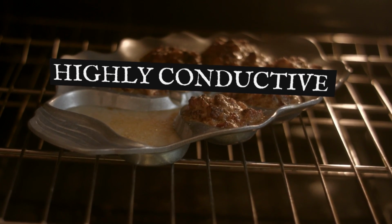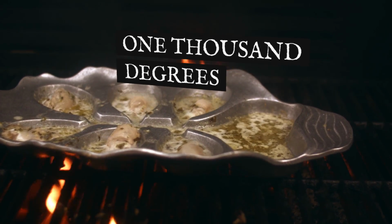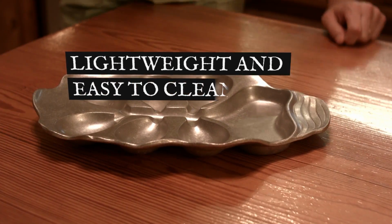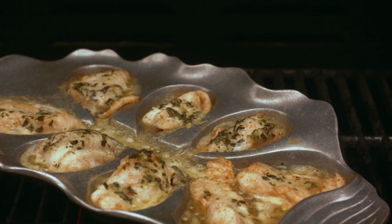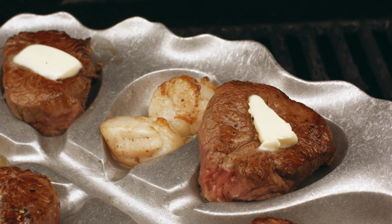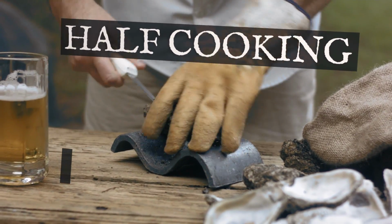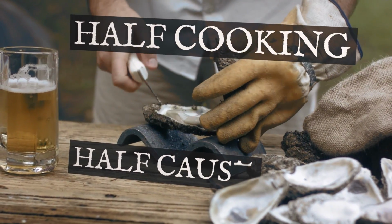Armetale is a highly conductive and versatile metal, resistant to thermal shock up to 1,000 degrees. Lightweight and easy to clean. The Oyster Bed brings the cooking experience to life, and the possibilities are only limited by one's imagination. But just like an oyster, there's two halves to every story. The other half is the cause.